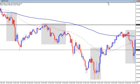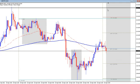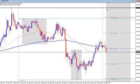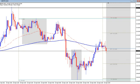But until then, I will be holding this trade in expectation of it, at the very least, to test those highs. And those highs right now are sitting at 131.77, and that would offer up a nice trade, a little over 100 pips. And that's the baseline I'll be looking for on this trade. So we'll see what we get.